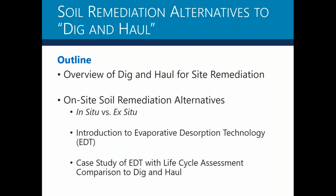And then I'm just going to skim over some of the most common on-site soil remediation alternatives. And we're looking at not just in-situ remediation, which is subsurface work, but we're also looking at some ex-situ soil remediation, on-site soil remediation treatment alternatives. And then Arul's going to step in after that and get into more detail about some of these in-situ remediation alternatives.